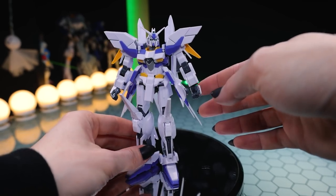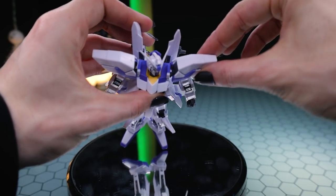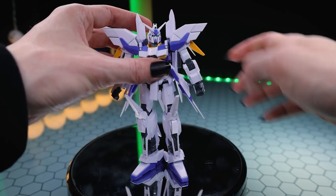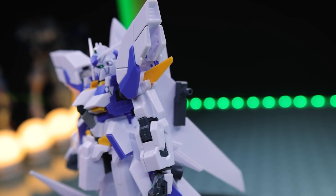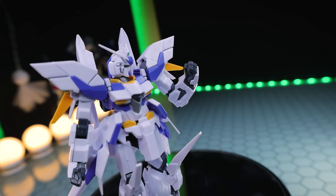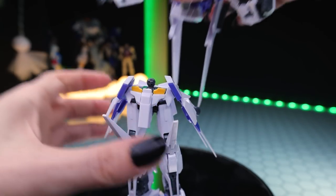So I've already mentioned that the shoulders aren't great, but as for what they can do, these can move forward and back ever so slightly and fully rotate right there. The shoulder armor can tilt up like so. Yellow fin segment can move up, full rotation at the upper arm, not a whole lot of an elbow bend, ball joint wrist. So the waist joint in here is a ball joint.